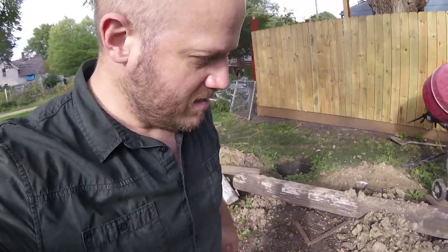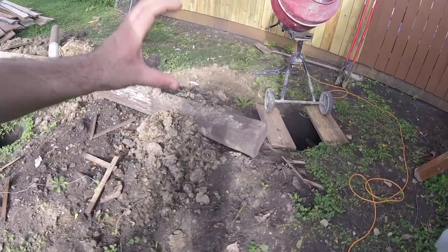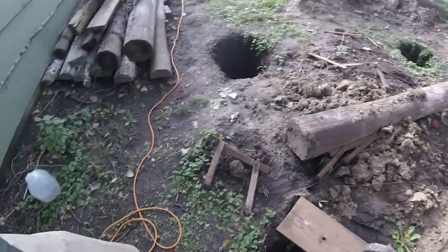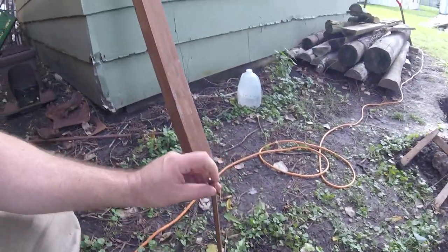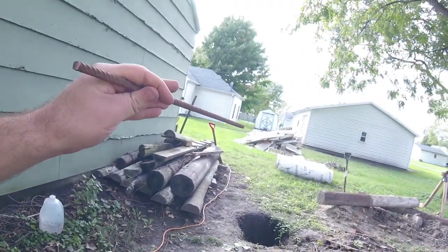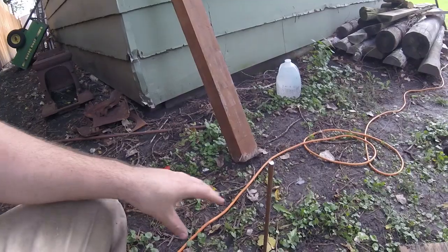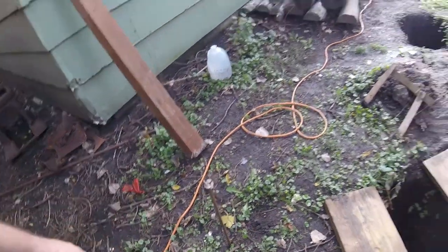Today is footings day, and I just have to get several inches of concrete at the bottom of each of these, and then I'm going to put some of this rebar sticking up from the bottom, so when I put my posts in, this will help tie together the footing with the concrete in the post.